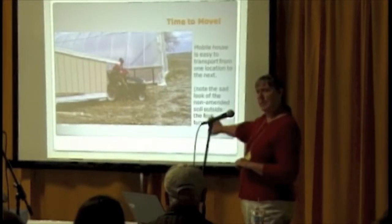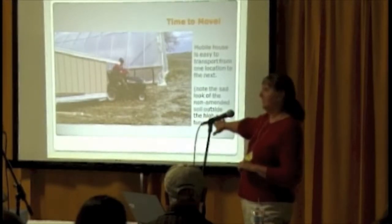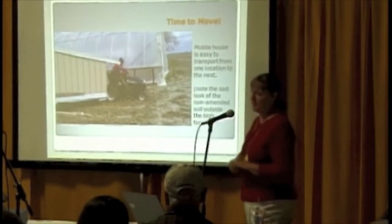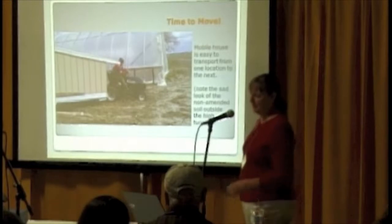This is the soil I'm fighting. If you would notice, that's how it looks. That's really the color and texture of our soil. So this is why we're wanting to get some more fertility into it.